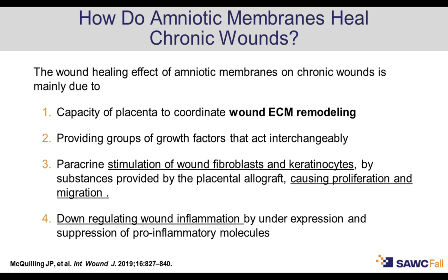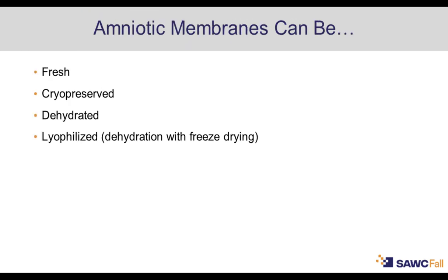Now, what do we have in the market? The market has the following. It has fresh placenta, which in my book, and as Dr. Rader mentioned, is at this point of historical significance. It has cryopreserved membranes, it has dehydrated membranes, and it has one lyophilized membrane in the market. What is lyophilization? We'll go over it very briefly. It's dehydration with freeze drying. So it's a combination of mechanical pressure, application of certain solutions, and dehydration with freeze.